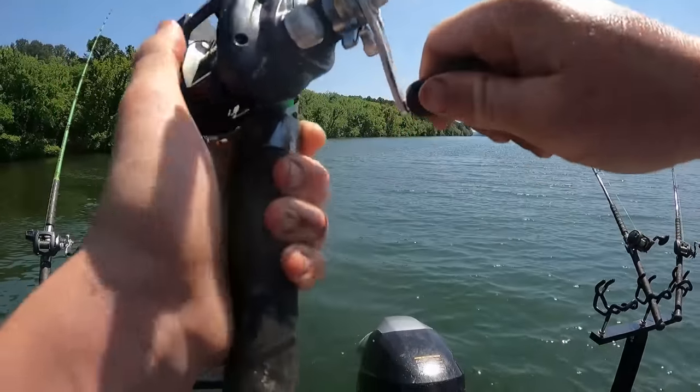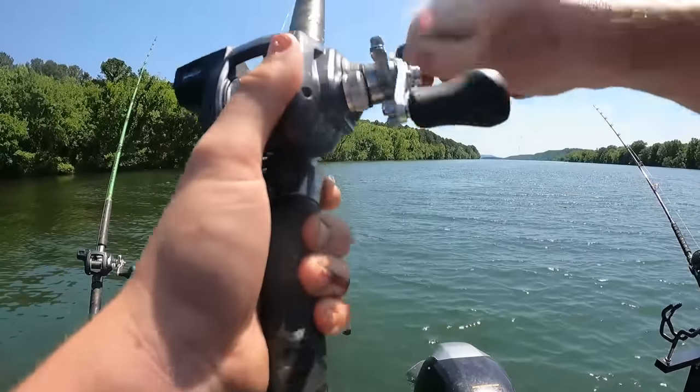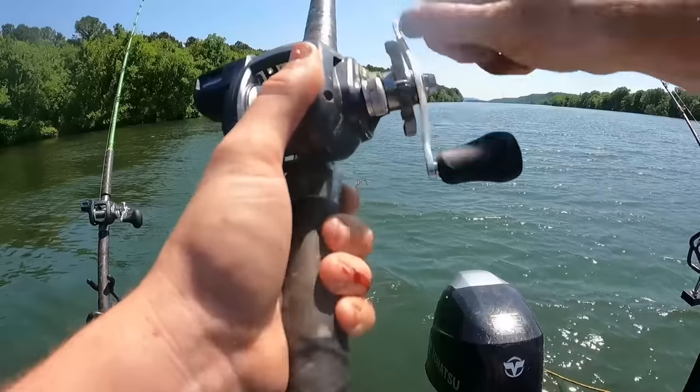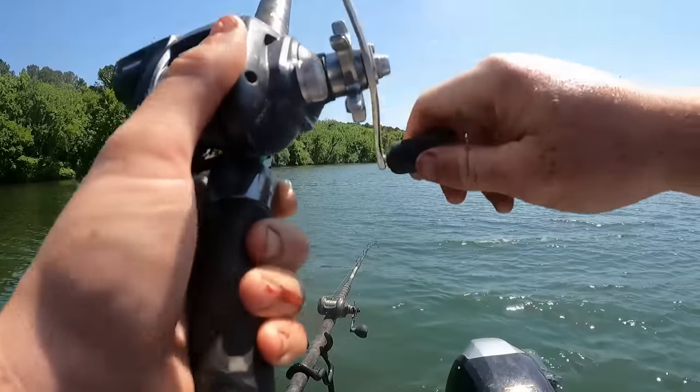That's a fish. That got slammed. Holy crap. You on? Yeah, I'm on. You want him? Nope, you're good. Gosh, what a hit. Is he coming at me? What is going on here? Did he come off? No, there he is. He just came at me.